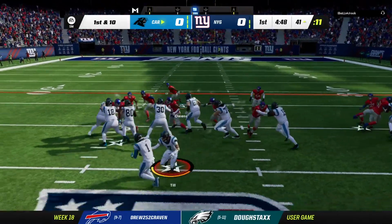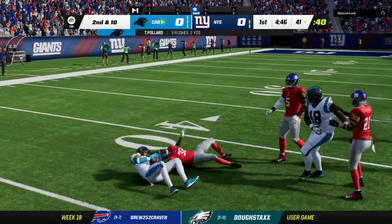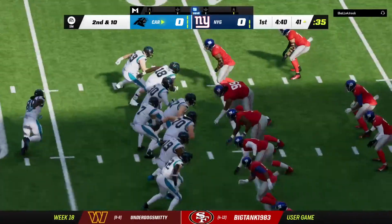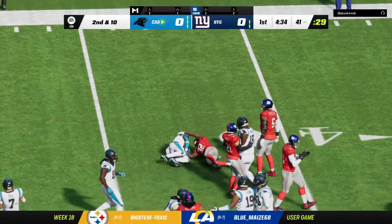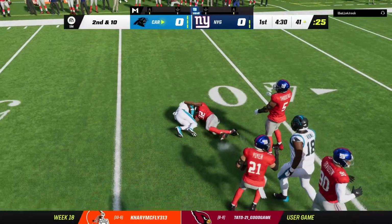They'll run left with Pollard, and just no chance of turning the corner. He can only get back to the line of scrimmage. 2nd and 10 coming up. The free safety roaming all the way up to the line of scrimmage to make that stop. How about his ability to trust his eyes and figure out it was not a pass play and go fast towards the line of scrimmage in order to make that tackle.